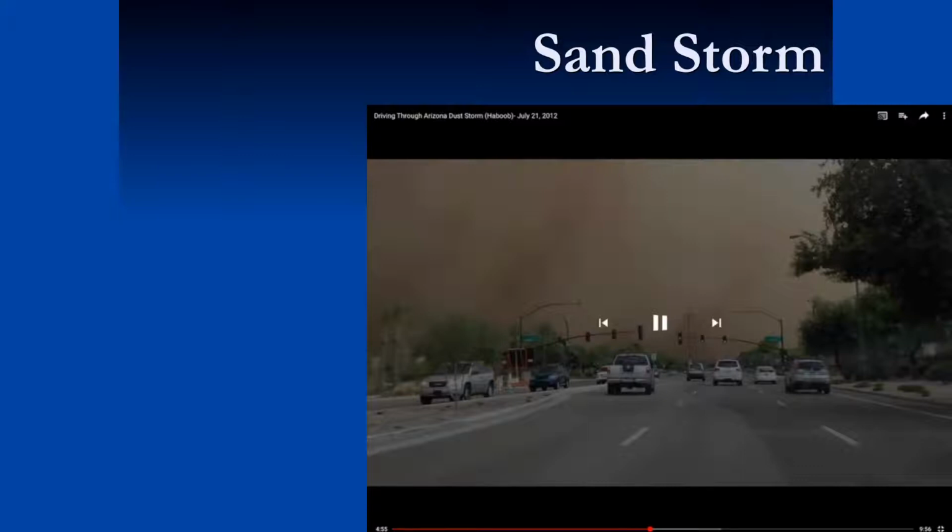These things can come. Now, the thing about sandstorms, just like fog, they come and go pretty quickly. So I would almost bet at that intersection or even the next intersection, there's going to be a plaza, going to be a place to pull over. I probably wouldn't be driving in it.